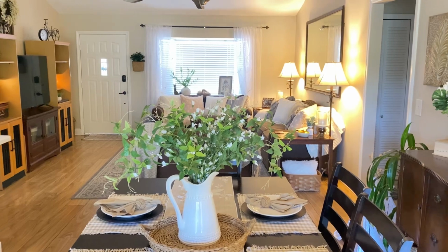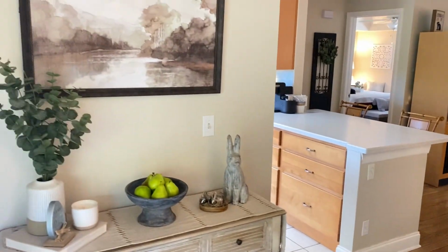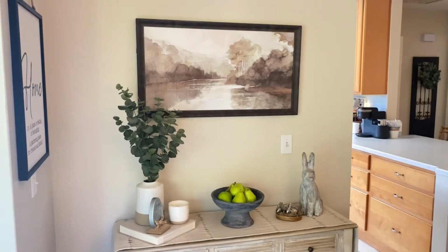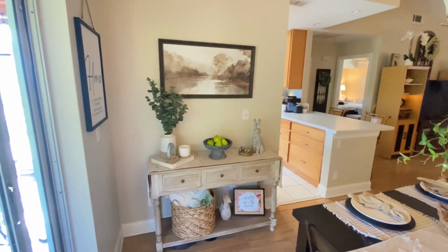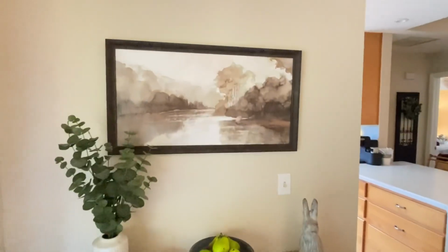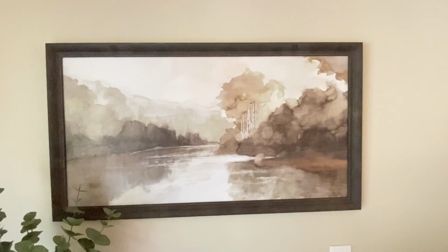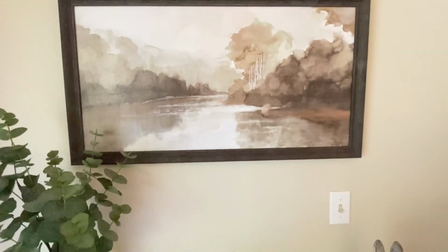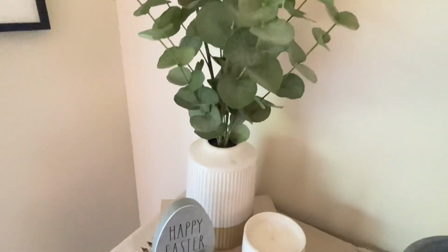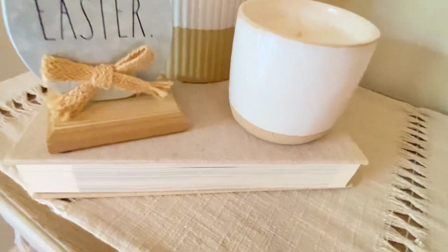And I'm really into this sort of frondy greenery right now. Jenna Pierce, love her channel. You guys have to check her out. She's really influenced my style lately when it comes to the greenery and going for a more natural decor. I got this artwork last fall at a Hobby Lobby. Still loving that. Of course, half price, because if it's not a deal, I'm not buying it. Got the eucalyptus and the vase at Aldi a few months ago.